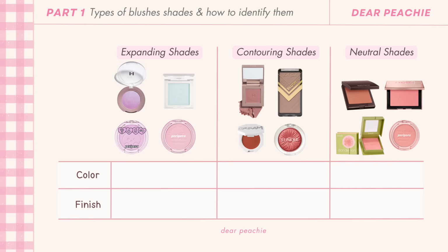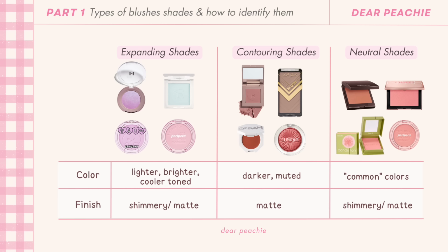To determine whether a blush is an expanding, contouring, or neutral shade, there are some general guidelines we can follow. Expanding shades blushers tend to be lighter, brighter, and cooler toned, with either a shimmery or matte finish. Contouring shade blushes are usually darker and more muted, with a matte finish, and often have similar undertones to contour products. For shades that don't clearly fall into either category and are more of the typical or common blush colors, they are most likely neutral shades.